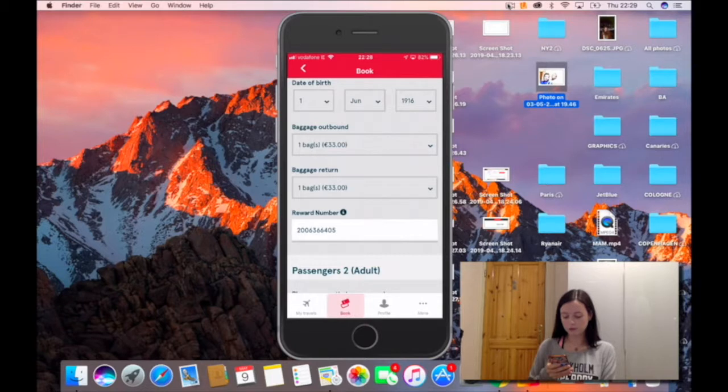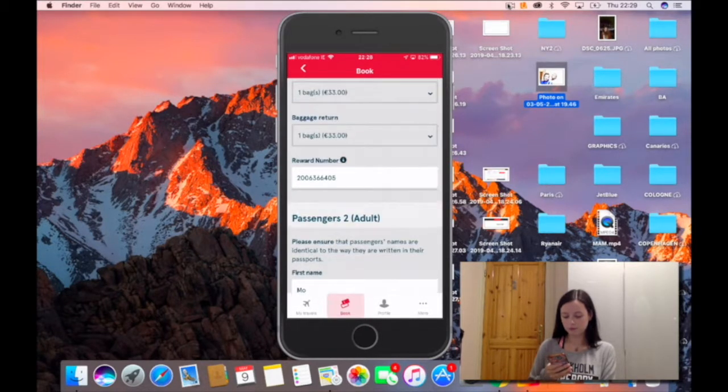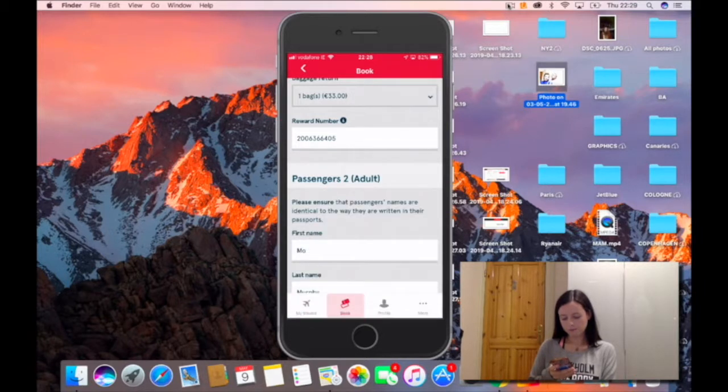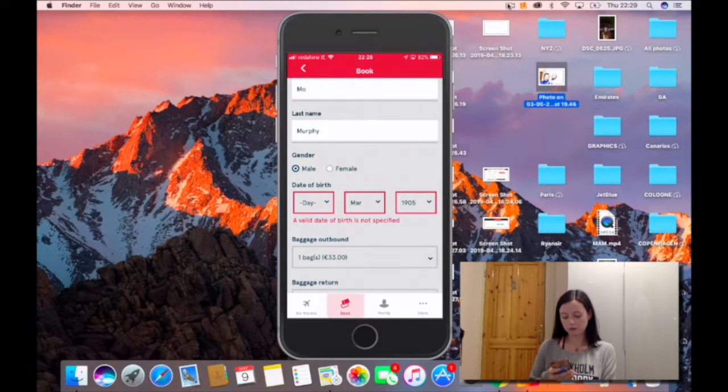That's it. Reward number. I'll just get rid of the reward number. Did it highlight that as an error? Sorry. It just scrolled up to it randomly. I'll try and continue reservation again. Oh, date of birth, that's what's going on. So it scrolled to the wrong point, which is confusing.